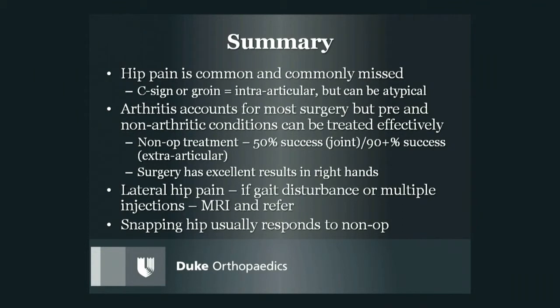So in summary, hip pain is common and it's commonly misdiagnosed. So be on the lookout for that. Again, it's most commonly felt as a C sign. It can be purely buttock, but can be purely groin. And then arthritis, again, accounts for most of the surgery performed on the hip in the United States, but pre- and non-arthritic conditions can be treated effectively and better all the time.